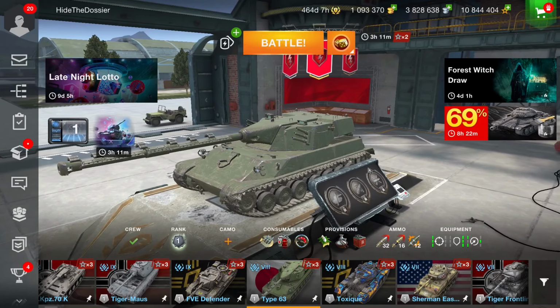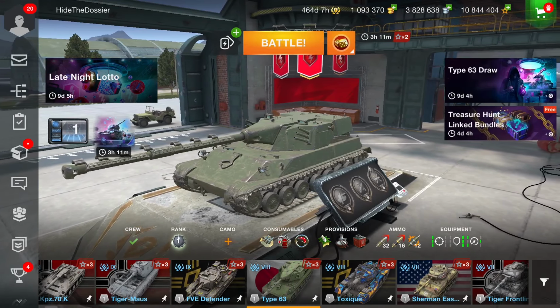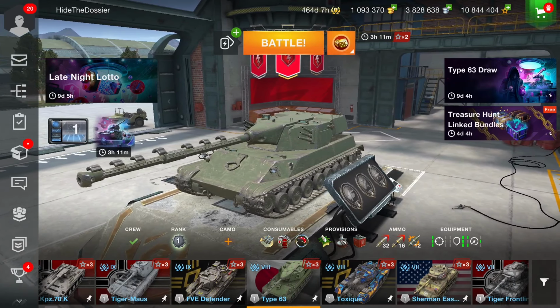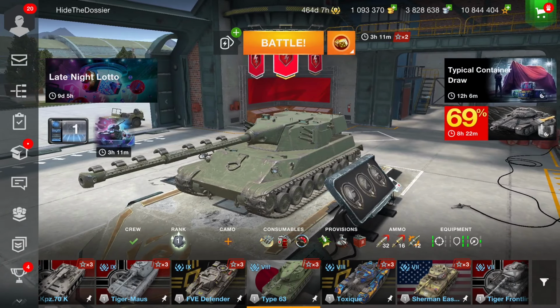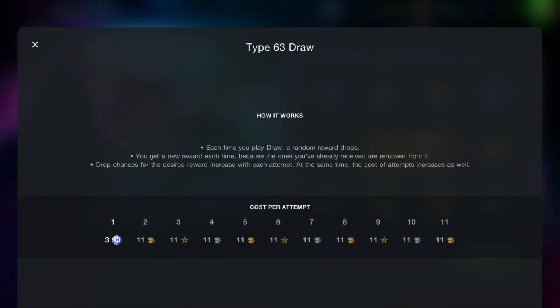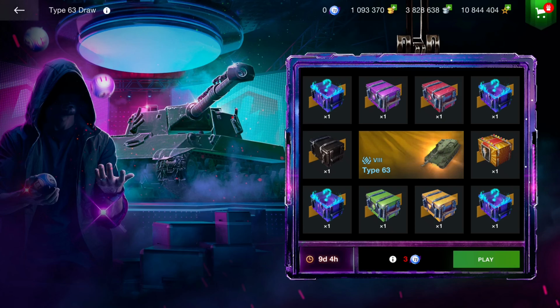Hello, in this video I'm going to be looking at the new Tier 8 Japanese heavy tank, the Type 63. This tank is released in a draw where you need 3 number 11 lottery balls to unlock it, since after that everything is very cheap in terms of resources.